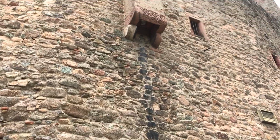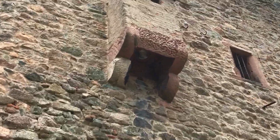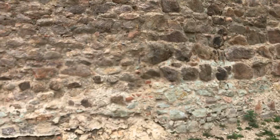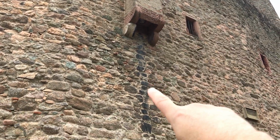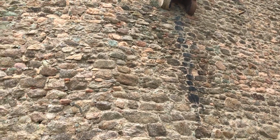But this, ladies and gentlemen, that's a medieval toilet. That's where everything would have just dropped down. You can still see all the staining on the wall. So you would have had guards over hundreds of years sat up there, just taking a moment. That's how medieval this castle is.